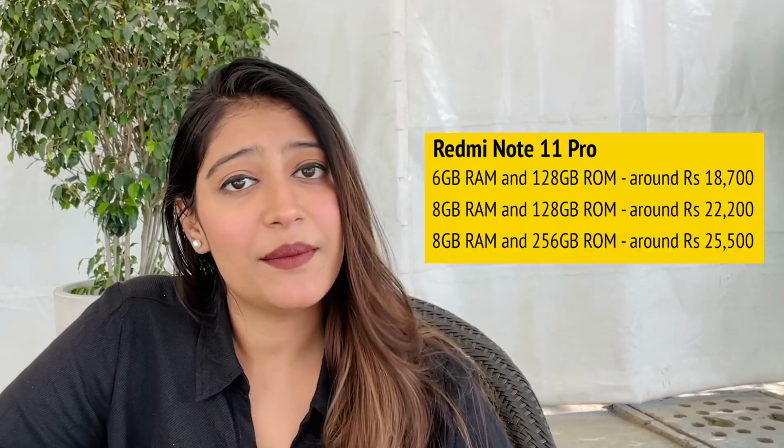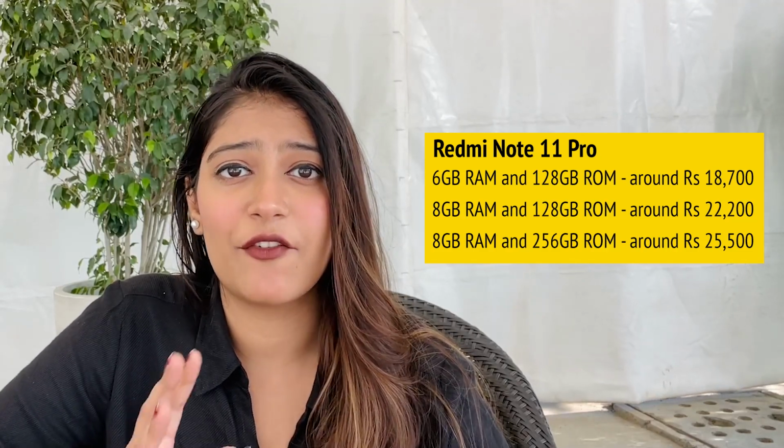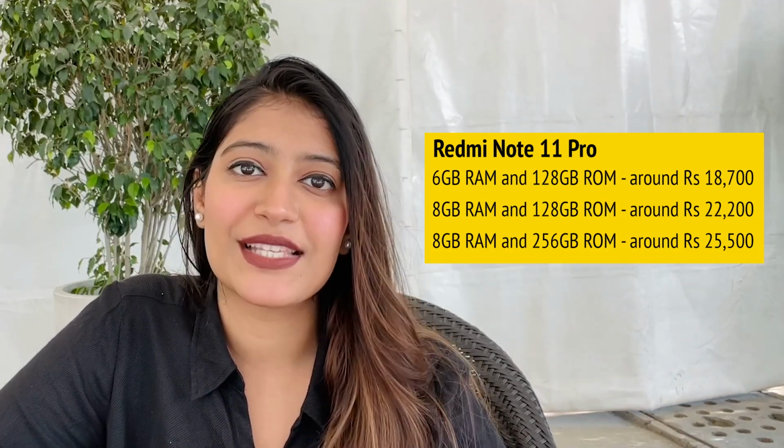The major difference here is in the battery and the charging support. The Redmi Note 11 Pro has got a 5160 mAh battery, which is bigger than the Redmi Note 11 Pro Plus, but it restricts charging at 67 watt. Now, the price of Redmi Note 11 Pro starts somewhere around Rs 18,700.